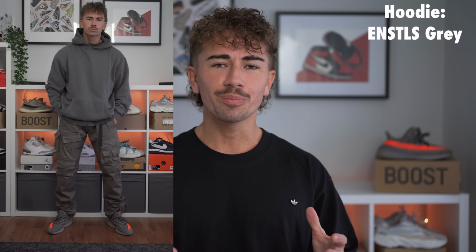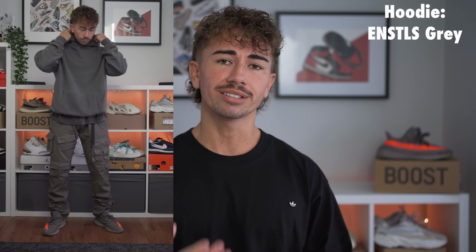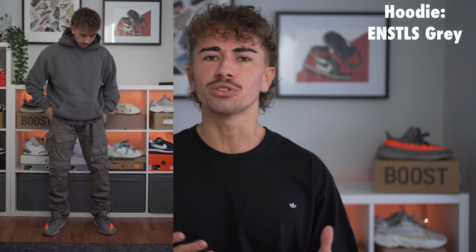Now up top, I'm keeping it simple. Once again, we've got a really nice blank gray hoodie from ESNTLS. It's pretty basic, there's nothing too much going on. It's got this stonewash vintage vibe, which is a Kanye special, and I think this blank goes perfectly with the cargos and with the Belugas. Because of the gray that's on the Yeezy 350 Beluga, it's not that hard to match with a bunch of different fits. You don't have to find the exact color that's on the pair of shoes. As long as it's ballpark, I feel like it looks great. My favorite outfits to chuck on with the Belugas is definitely leaning into that gray color that you find on the sneakers.